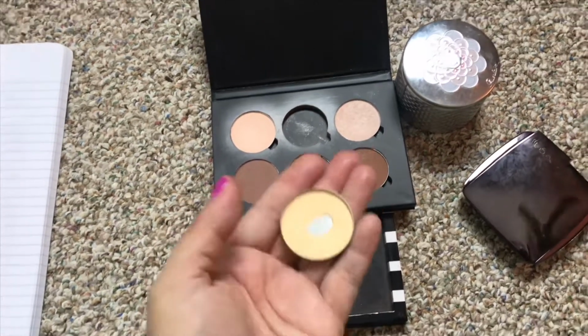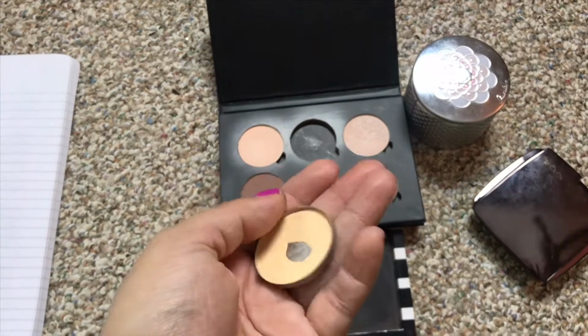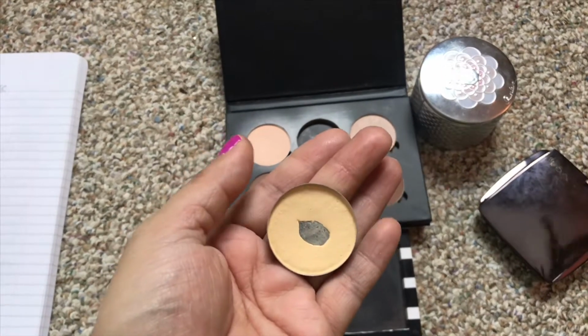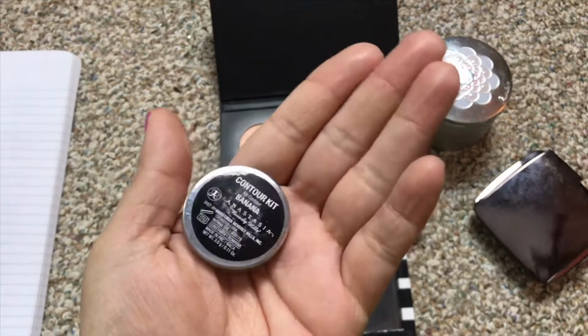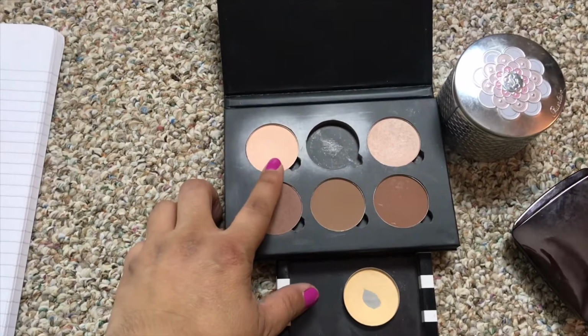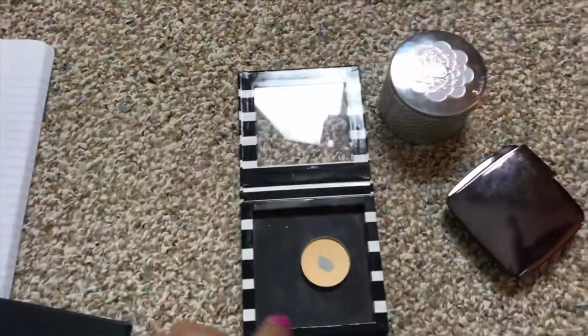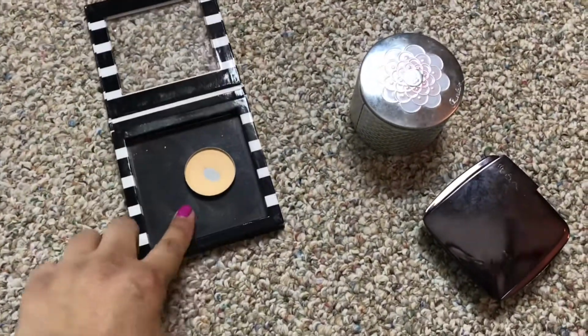My goal was just to hit pan on this, and I was able to do that. But I am going to go ahead and try to finish up this banana powder. So yeah, and then I'm going to go ahead and move on to this one. This is vanilla. So yeah, that's good. I was able to hit pan on this.